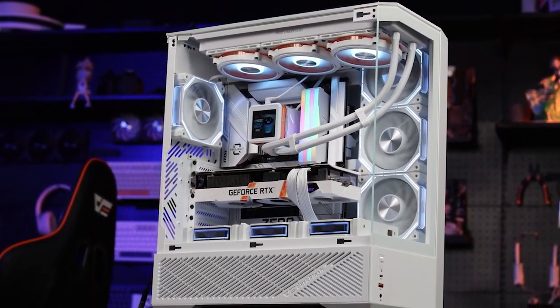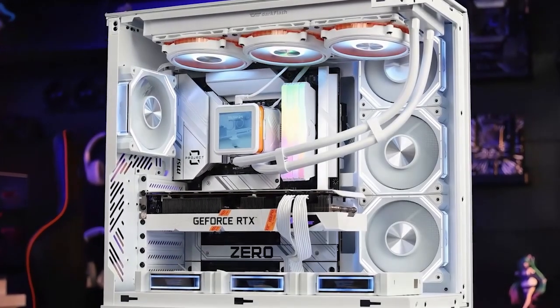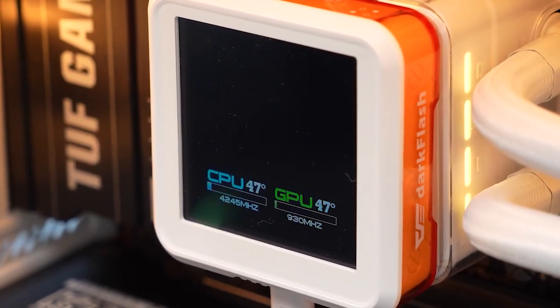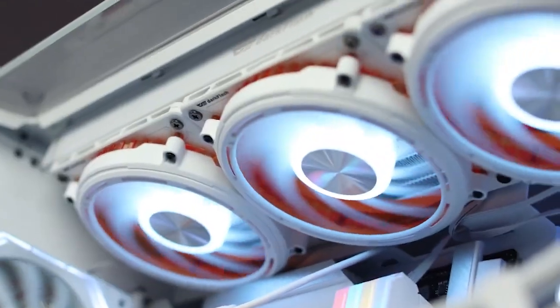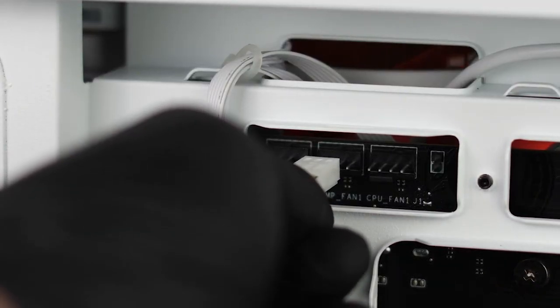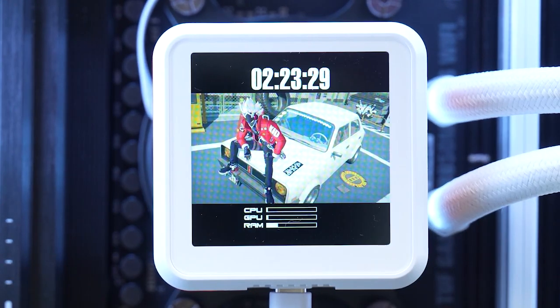DarkFlash IPS Display. Your PC can have powerful hardware, RGB lighting, and a great-looking case, but this little display can take the whole setup to another level. The DarkFlash IPS Display fits inside your PC case and gives you a dedicated screen for showing useful information like CPU and GPU temperatures, RAM usage, fan speeds, weather, and time. You can even customize it with animations or GIFs to match your setup.